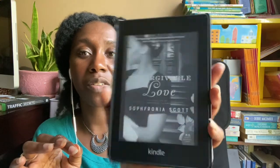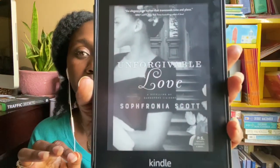I am also reading Unforgivable Love by Fauna Seraphonia Scott. So I started reading this book because Dee Dee from Brown Girl Reading mentioned that she had read it. And if you've seen any of my videos before, then you know that I really love beautiful covers of books, and then I read a little bit of the synopsis, but I probably won't read the whole thing. I don't like reading a synopsis. But I did read this one, and I said, well, let me see what I think of it.